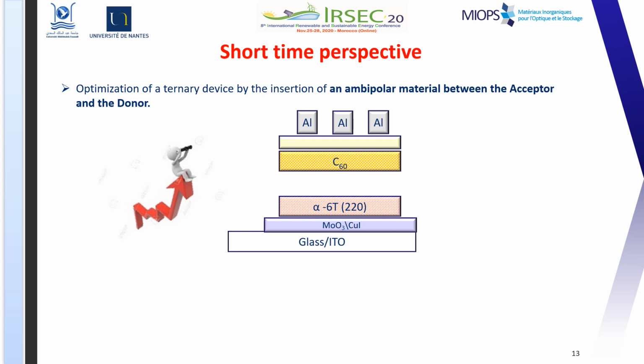As perspectives, we aim to increase the absorption of the active layers by the optimization of a ternary device using an ambipolar material between the acceptor and the donor material.